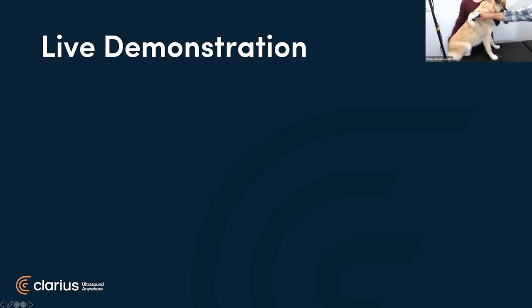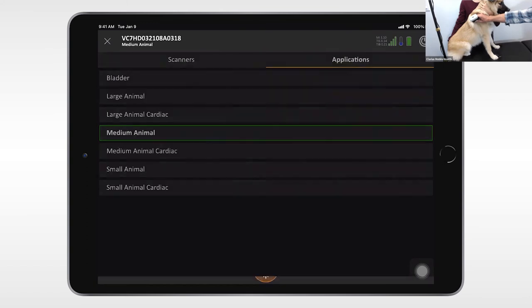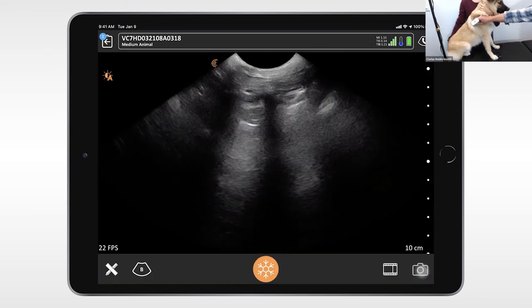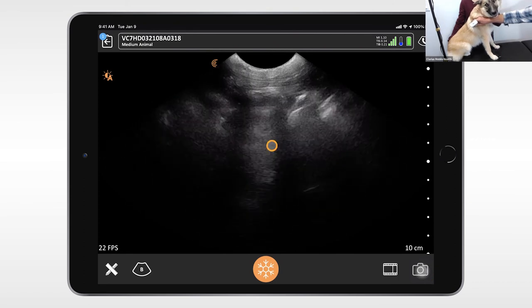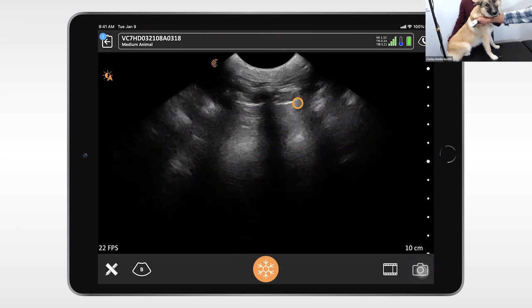So if you can talk me through this, I've done a lot of scans on humans, but animals are still pretty new to me. I know you start up here in the armpit area, with the indicator towards the head. Let's see what we got here. There we go. Now I see what looks pretty familiar: we've got rib shadows coming down and this is the pleural line at the top.